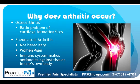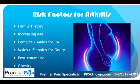Why does arthritis occur? We already talked about the ratio problem in osteoarthritis. With rheumatoid arthritis, there's not a hereditary component. Women suffer more often than men, and it's the immune system that's making antibodies against the tissues in one's own body. Risk factors for arthritis include a family history, increasing age. Females are more common than males for rheumatoid arthritis. Males are more common than females for gouty arthritis.